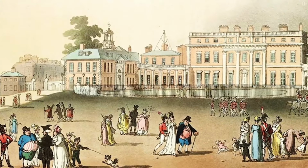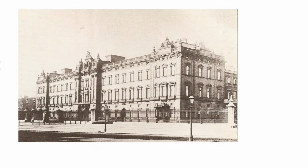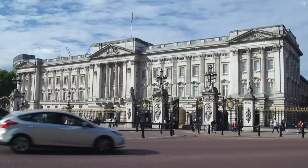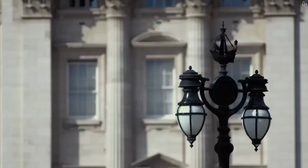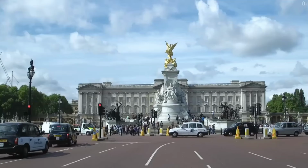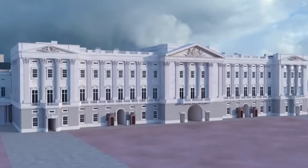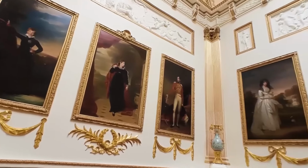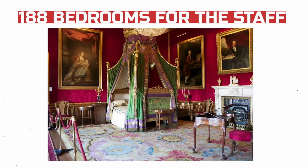Starting from the early 19th century, Buckingham Palace underwent several phases of reconstruction under the guidance of the architects and designers of that time. John Nash was one of the famous architects who worked on the reconstruction of Buckingham Palace. He made large reconstructions which, as a result, helped the palace to get its modern design with outstanding facade and huge porch.